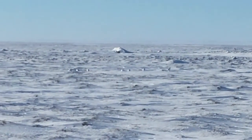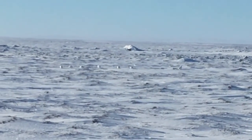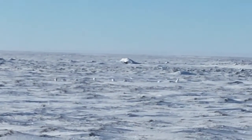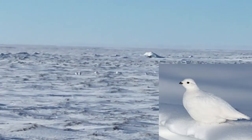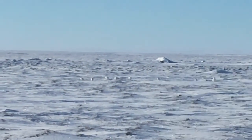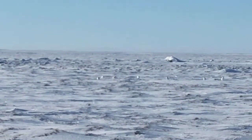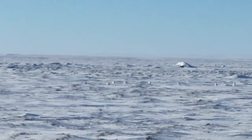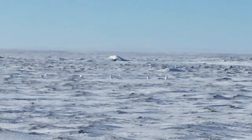A little more Arctic wildlife here. As you can probably see, those little white moving dots, those are ptarmigan. And if I had my .22, which I didn't bring with me, I could pop a few of those off, even if I could get a little closer and had a shotgun. But those are Arctic ptarmigan, and that's exciting to see because that's a sign of spring when the ptarmigan come back. So pretty cool.